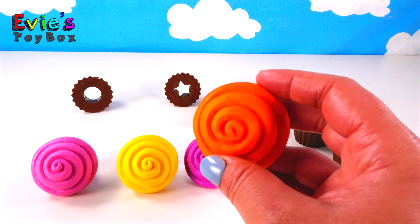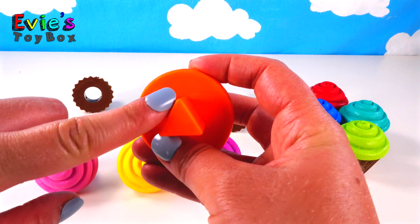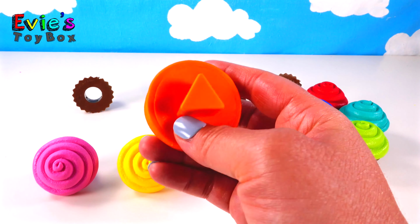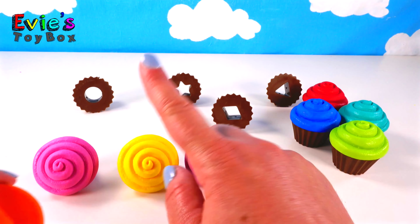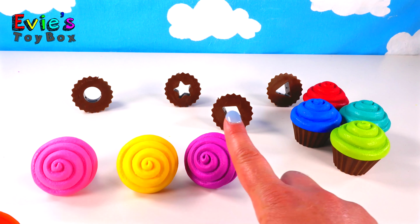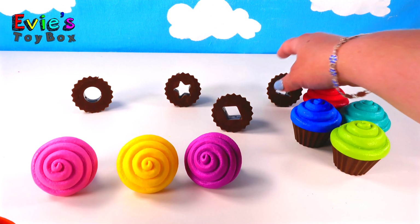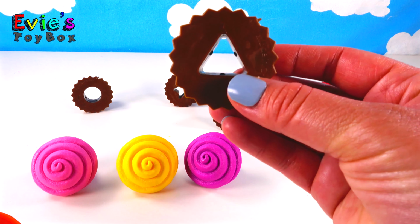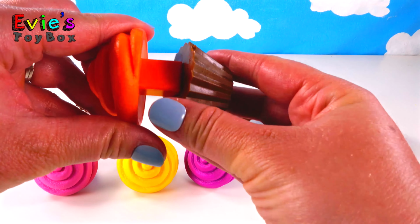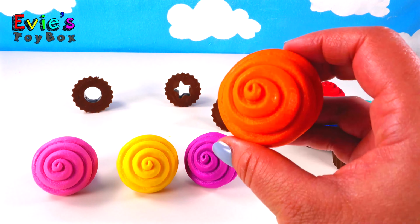Next, let's do the orange frosting. It has a triangle on it. It has three sides. One, two, three. Is this the triangle? No. Is that the triangle? No. Here it is. Here's the triangle. It has three sides, just like the frosting. All finished with that one.